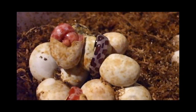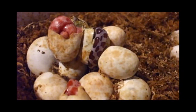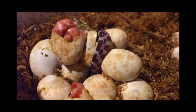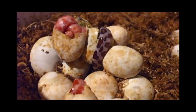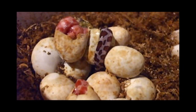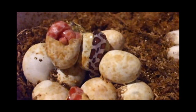Well guys, just another check-in here. As you can see, I think one of them is leaving his egg, or else he's exploring. I don't know if he's going to go back into his egg or not, but he looks like he's trying to get down underneath the rest of the eggs. And we'll see if he comes back up or not. Kind of looks like he might be leaving his egg.